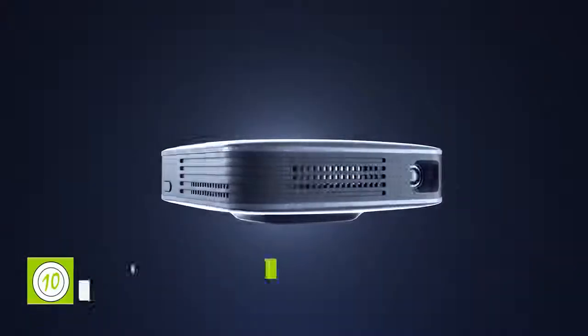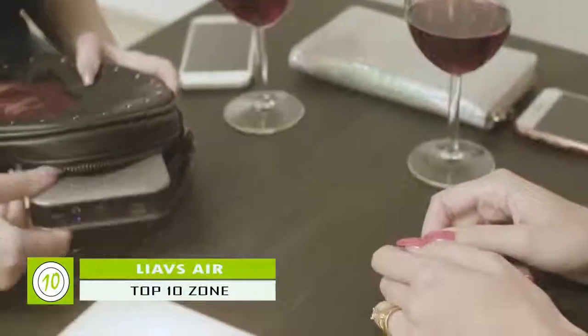How portable do you think a projector can be? This is Liavs Air. It's iPhone size or pocket size portable, and it's smart.